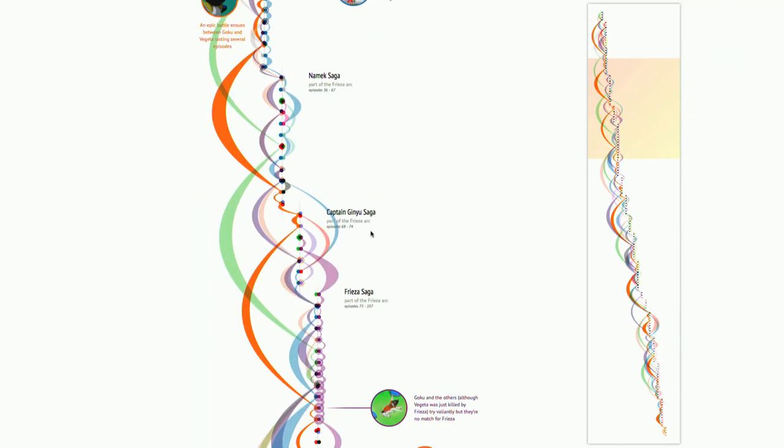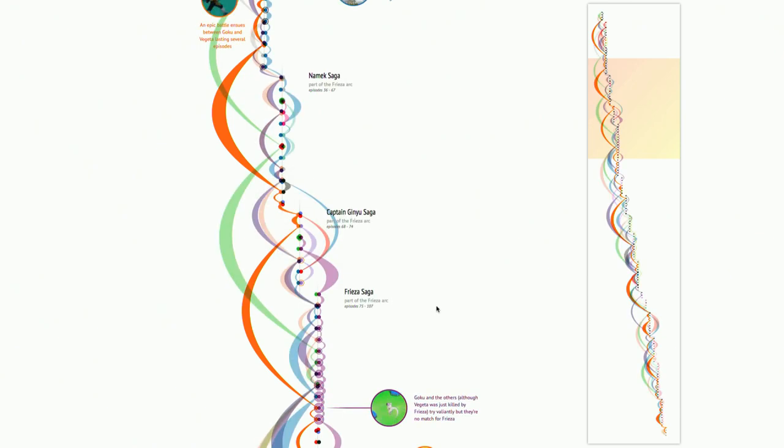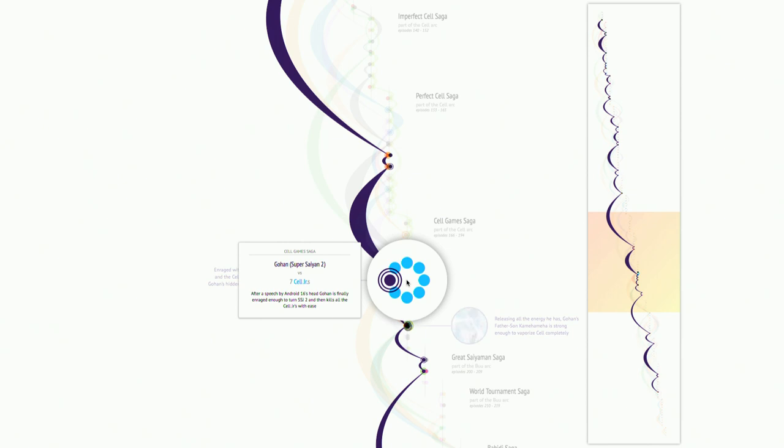So who fought whom, what state were they in, were they Super Saiyan or some other kind of transformed state, and which of these fights were very important. And here we have the base visual, where each of these clusters of circles is a separate fight, ranked from the first all the way to the last. And then from left to right, we have the different sagas, which is sort of similar to story arcs or seasons. So, to more easily follow the same character from fight to fight, I wanted to connect all of the fights from one person by a line.